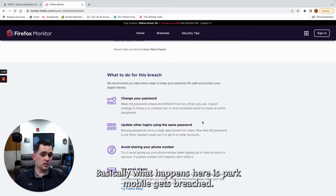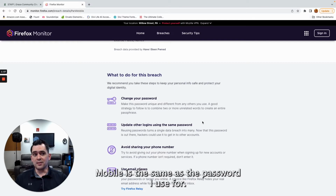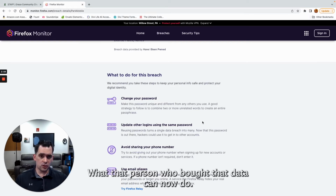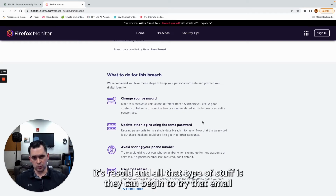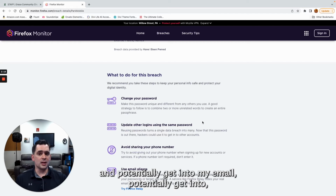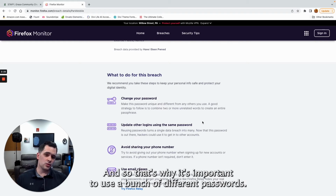Basically what happens here is Park Mobile gets breached, and let's say the password I use for Park Mobile is the same as the password I use for, again, the example of a credit card or a bank. What that person who bought that data can now do, because it's breached and then it's resold, is they can begin to try that email and password combination on a number of sensitive sites and potentially get into my email, potentially get into the back end of a church website or something like that. And so that's why it's important to use a bunch of different passwords.